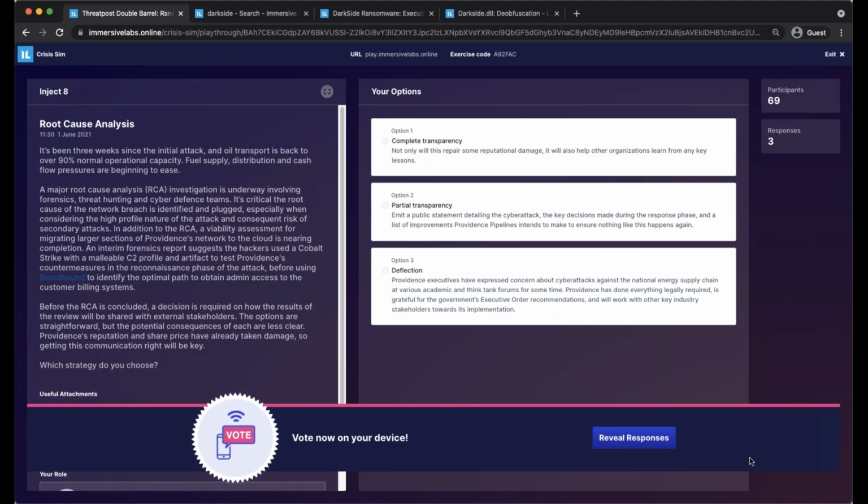Or do we deflect? Our executives have expressed concern about cyber attacks against the national energy supply chain at various academic and think tank forums for some time. Providence has done everything legally required. It's grateful for the government's executive order recommendations and will work with other key industry stakeholders towards its implementation, which sounds like a way of saying, yeah, we knew this would happen at some point. Paul, I'm gonna ask you where you're leaning.